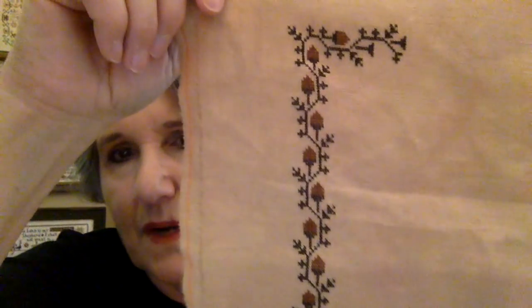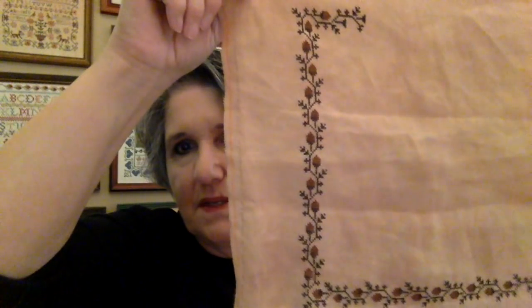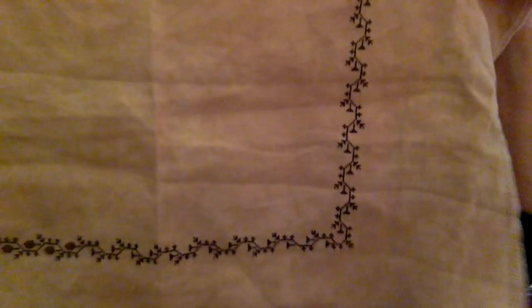I did the berries, which are actually brown, kind of a brown caramely color. I did the berries part way. So that's what I got done the first day, through the berries right there. And then yesterday I did the other part while watching Harry Potter movies.